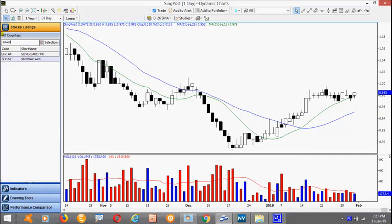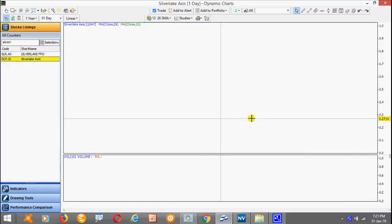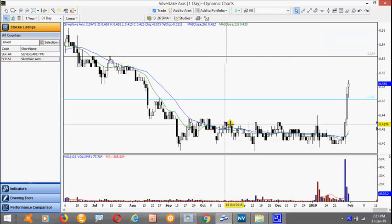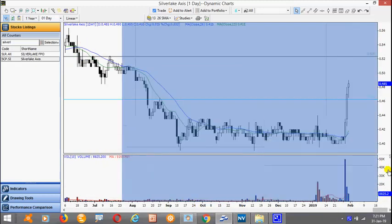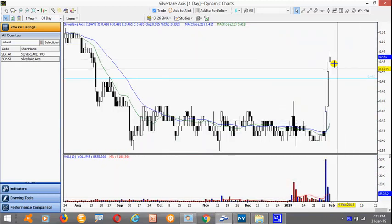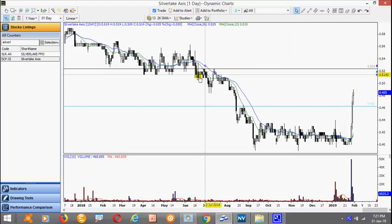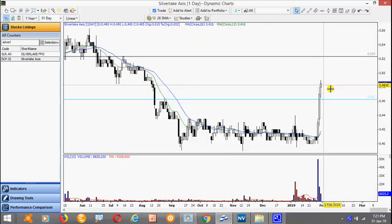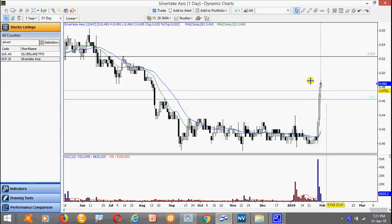Silver Lake. Now Silver Lake had an extremely strong move of late. After a period of consolidation, it managed to break on the upside with very high volume. The fact that today it made a high with lower volume means it is likely to pull back. It is also approaching this resistance here, so we just have to be careful. Now we like to ride on these momentums. So during the pullback, look for setups to go long.